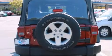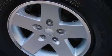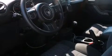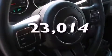The following features are also included: a low tire pressure indicator, a pass-through rear seat, cruise control, a CD player, a driver airbag, a full-length floor console, a Sentry key theft deterrent system, four-wheel disc brakes with ABS, tinted glass, and this vehicle has fewer than 24,000 miles on the odometer.